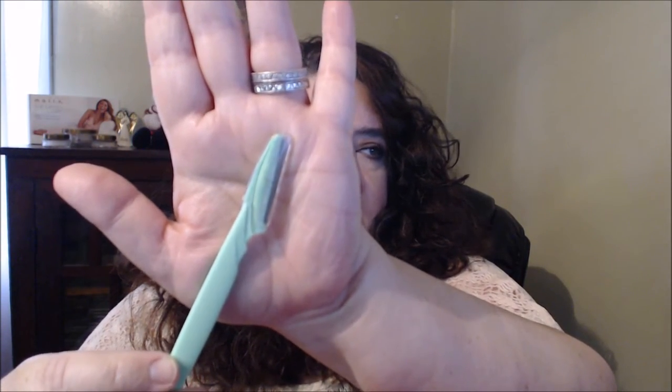I have another different kind that I used to use, but I'm actually liking this because I do my peach fuzz on my face, and this is a little better to use for that. The one I had was a little bit smaller, like half the size of the blade there. I actually like this one better. So I have to find out, Carol, where you got this from. I know my Walmart sells something similar, but I'm not sure if it's the exact same.